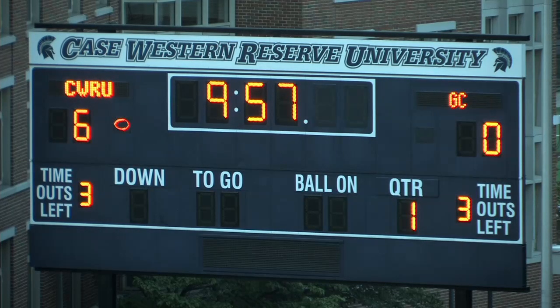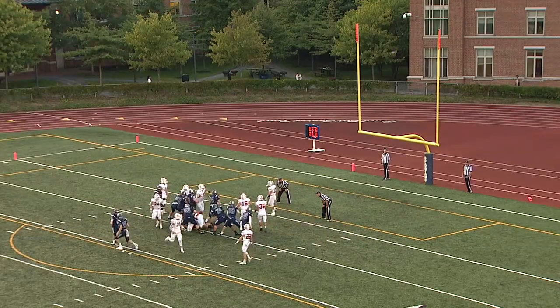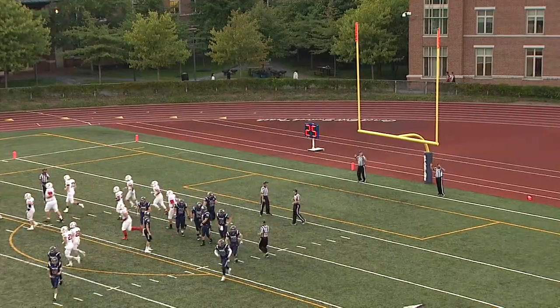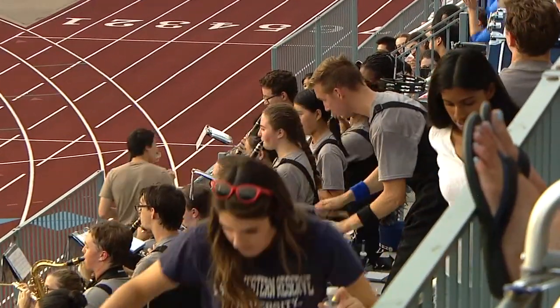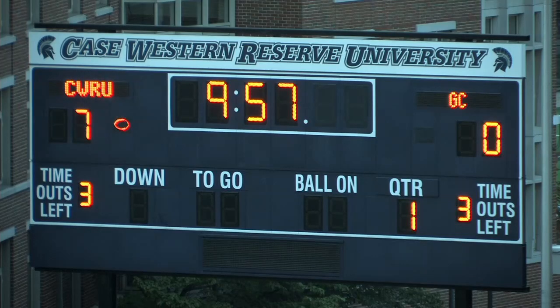Now Robertson Albrecht in to try to make it 7. Ryan Coolidge on the hold. Low snap, handled well by Coolidge. And right through the uprights for Robertson Albrecht. The Spartans with a terrific first drive of this game, largely on the ground. They take a 7-0 lead on the Zach Hall score.